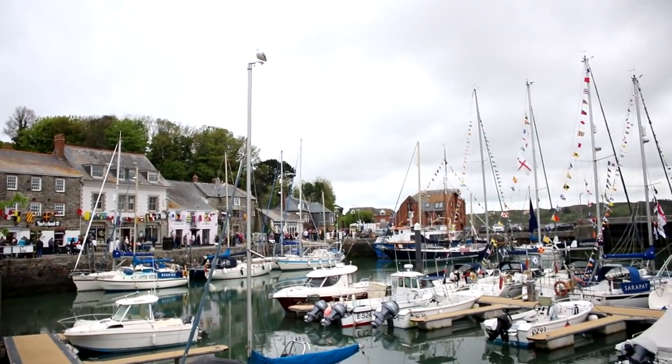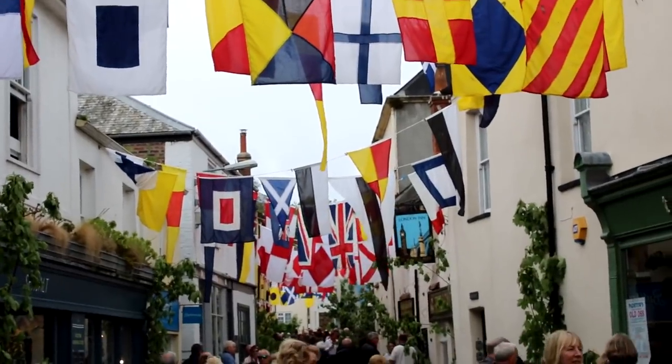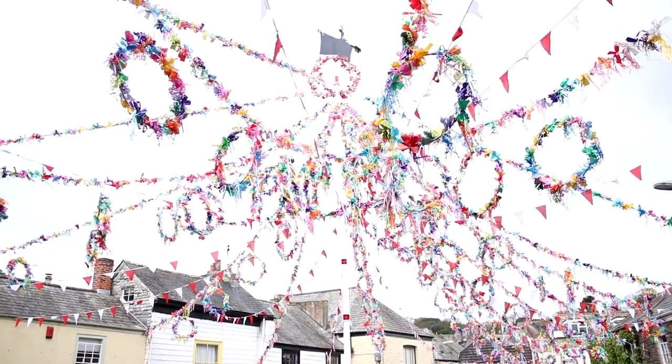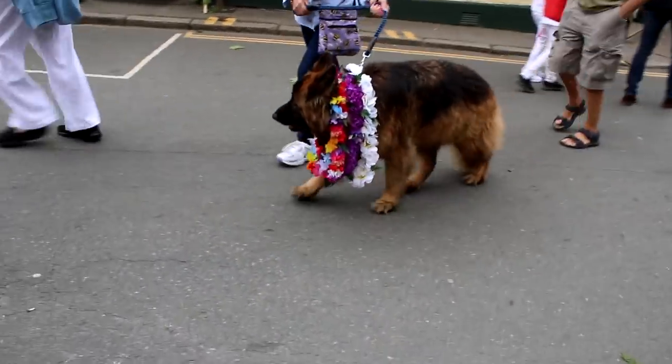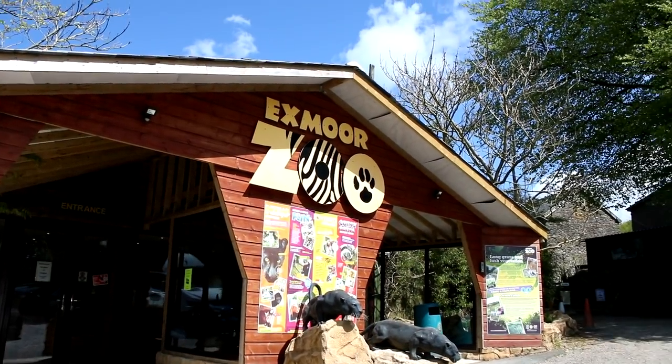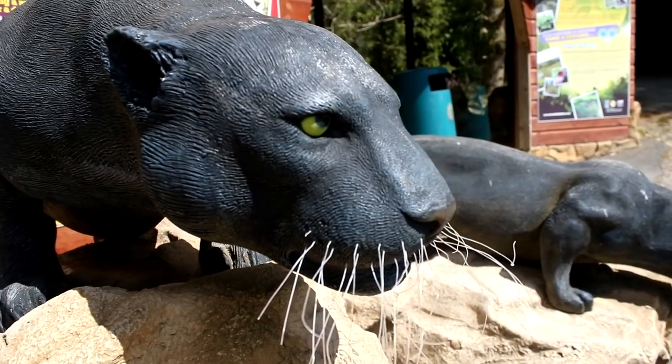So after the trap was set, we then head on over to Padstone. It's a small little harbour town that has an annual May Day tradition where they bang drums and sing and that. Here's the maypole, and here's a dog looking well cute. After having a few pints, we got some sleep and woke up the next day to head over to Exmoor Zoo to get a closer look at some captive big cats.